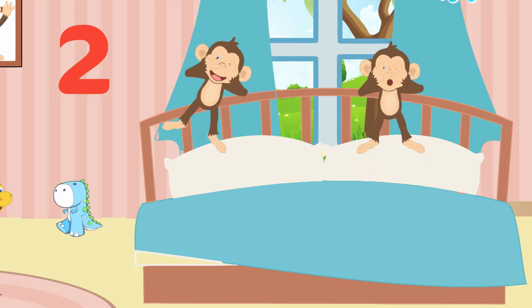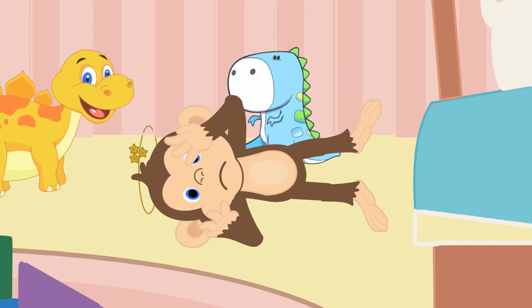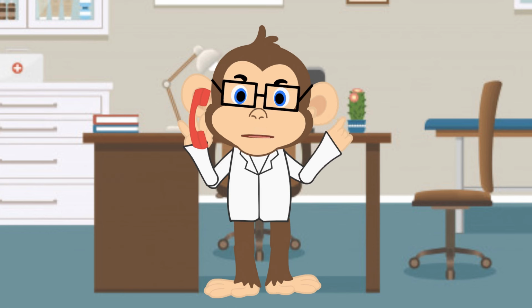Two little monkeys jumping on the bed. One fell off and bumped his head. Mother called the doctor and the doctor said, no more jumping on the bed.